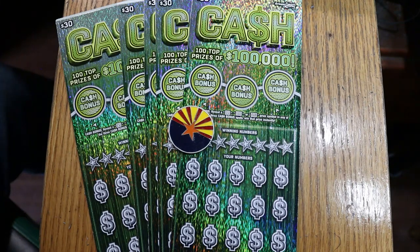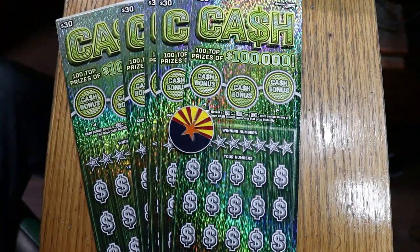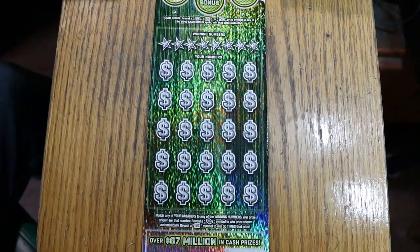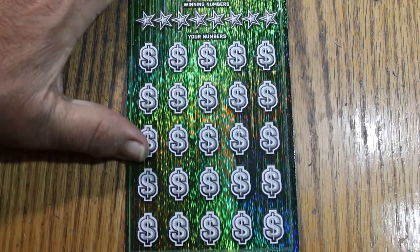So, the book number is 195325, and the odds are 1 to 2.71. It is a match your number, the winning number. Find the stack of cash, win the prize. Find the 50 times symbol, win accordingly. Or find one of these bonuses for 50, 100, or 500. And that's pretty much it. We're going to start with ticket 15, work our way to the end, and at the end, I'll give you the total for the book, however it is, good, bad, or ugly. The jury is still out, so we will see. We do the bonuses last here, so stay tuned for that once we get through the field.